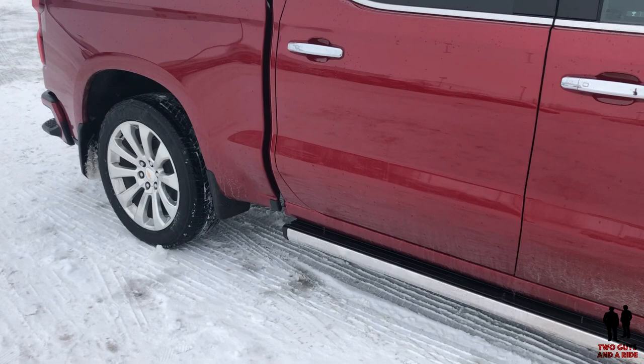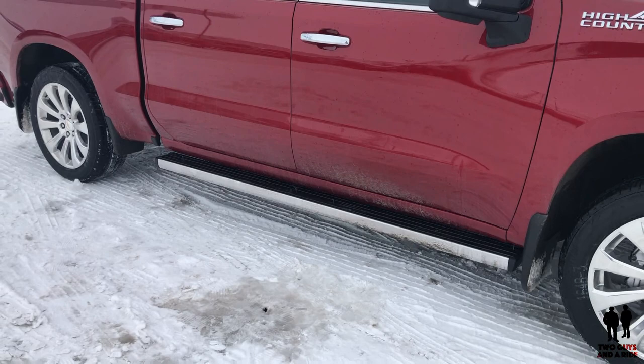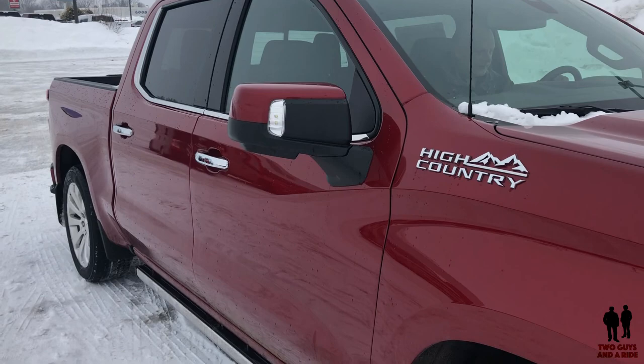Beautiful chrome. The steps automatically come out. Let me see, I can open the door for you. There they are. And they'll go back in just a moment. There they are. Lights and turn signals in the outside rearview mirrors as well. This vehicle does have the sunroof.